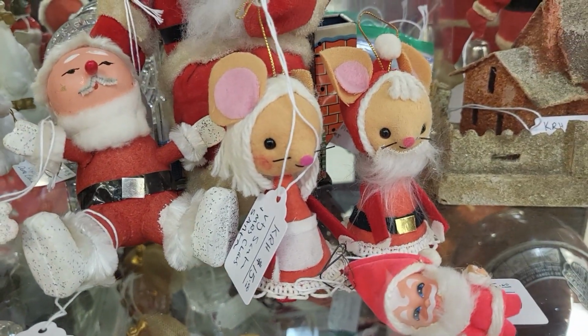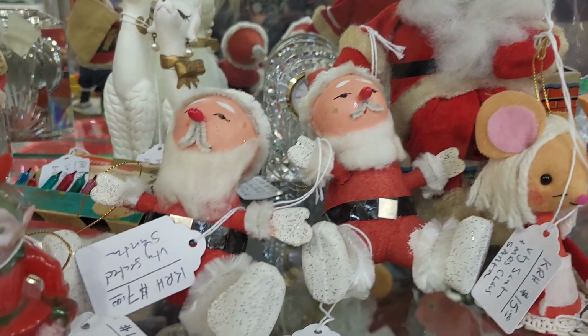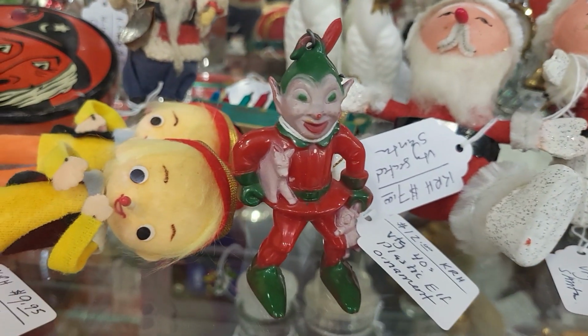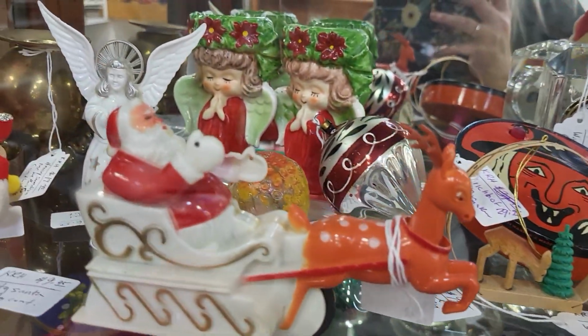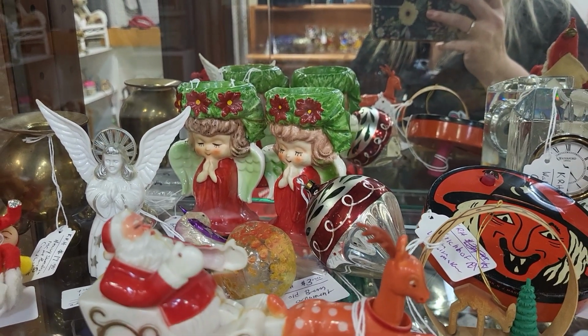Some fun Christmas in here. Of course, I love the little Christmas mice. Those are $15. Got the little Santas here in the front for $7. Little Rosbro Pixie for $12. Look at the orange reindeer. He's kind of cool. Little Lefton candle holder angels back there are very cute.